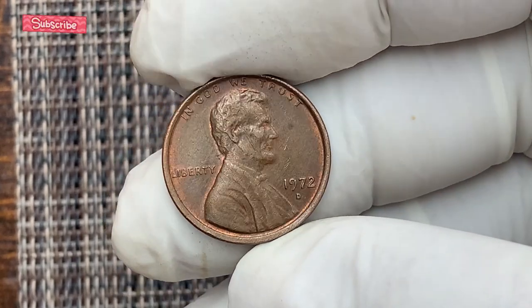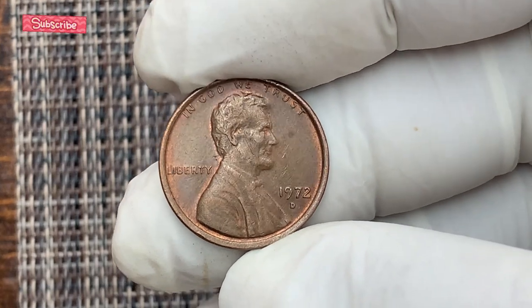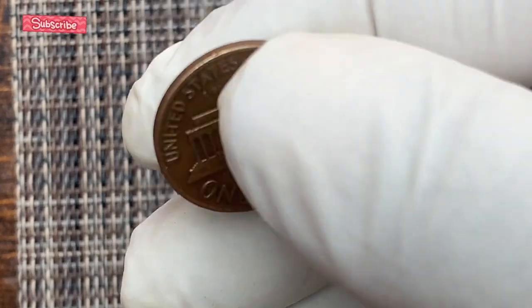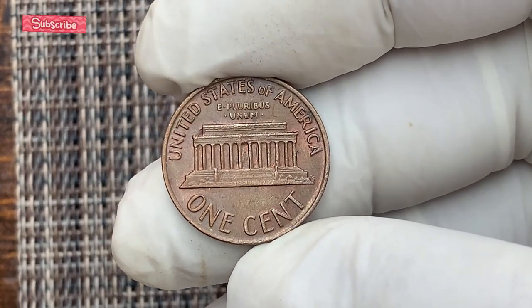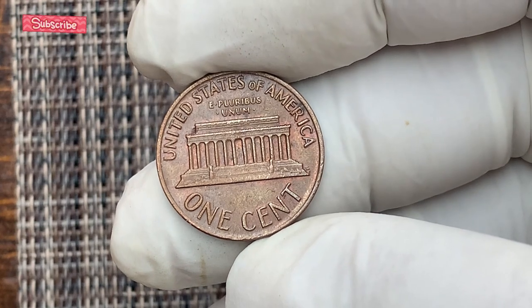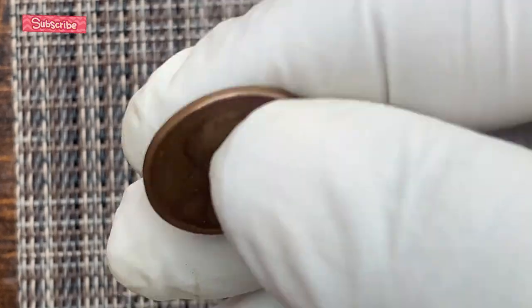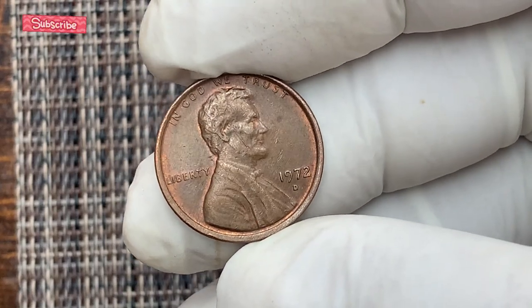Some collectors viewed it as a curiosity. Others treated it as a holy grail, a moment frozen in time, capturing the die's very last breath. One of these coins, with exceptionally strong doubling in the R chip, sold in a private sale for $2,800 in 2015. Meanwhile, the broader market held steady.